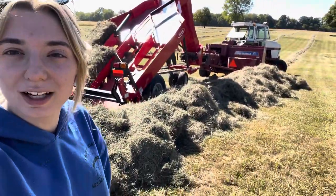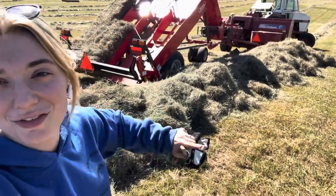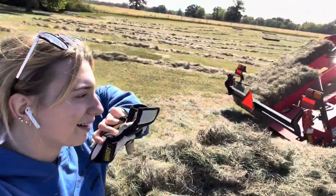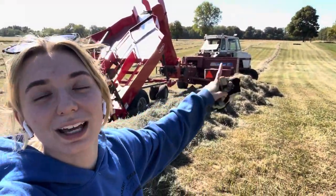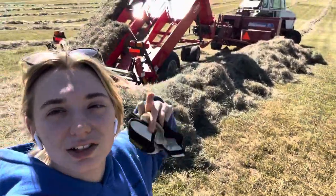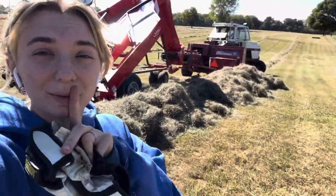This is what happens, by the way, when your knotter doesn't work and you get an infinite bale and you have to pull everything out of it. So, Dad is about to run through again and then it'll shoot out two bad bales. I gotta clean that out and then it should run up and work correctly again. But yeah, that's the announcement. Also forgot to say that, but here we go.